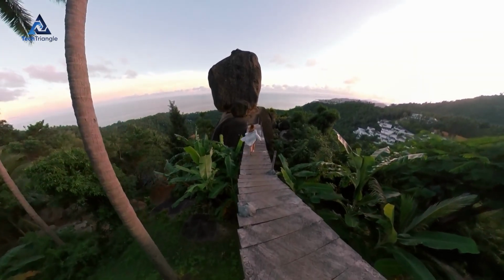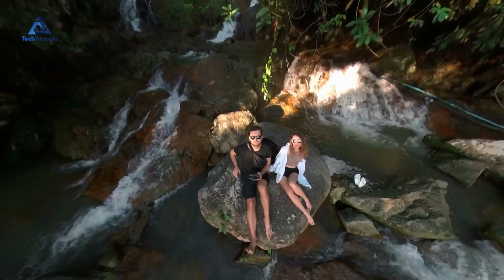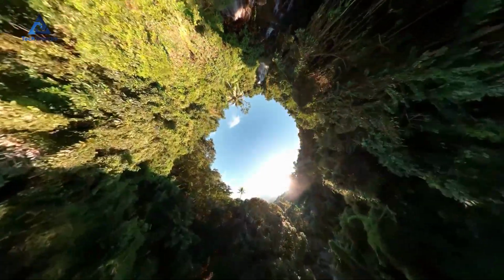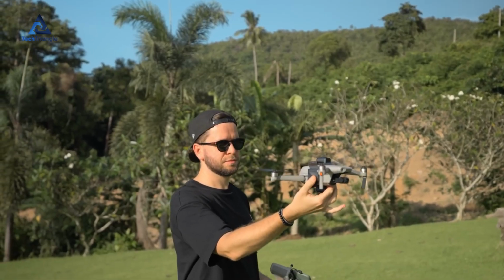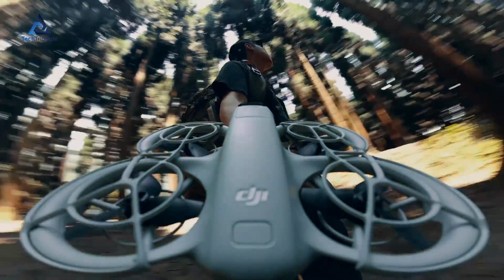You're shooting a travel vlog, you're walking through a rice terrace, and your drone is floating beside you. Later, you reframe the footage. First-person close-up, cinematic wide shot, aerial pullout, all from the same clip. One flight becomes an entire video. This is what creators dream of. One shot, infinite edits. But while Insta360 is lifting off, DJI isn't sitting back.